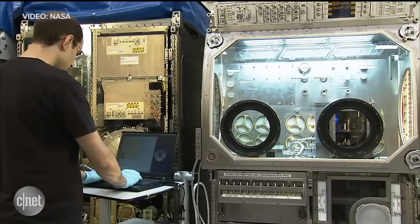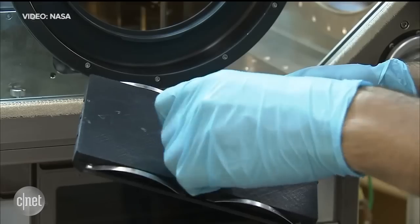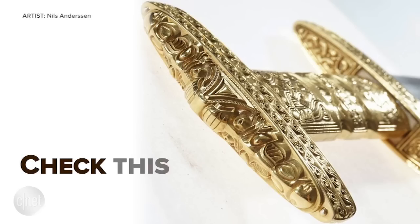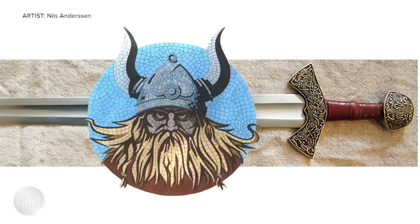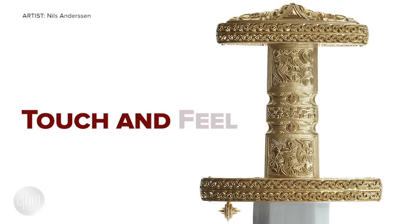This means if something breaks, those astronauts don't have to wait for a resupply shuttle that could take a month to arrive. They just print out a replacement right there on the space station. Or check this out. A guy made a near-perfect replica of a 6th century Viking sword, which means visitors to the National Museum of Art in Norway can touch and feel it without damaging the very fragile original.